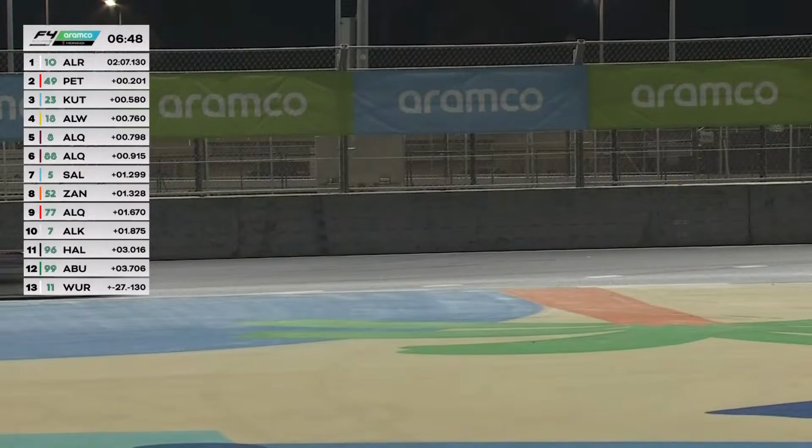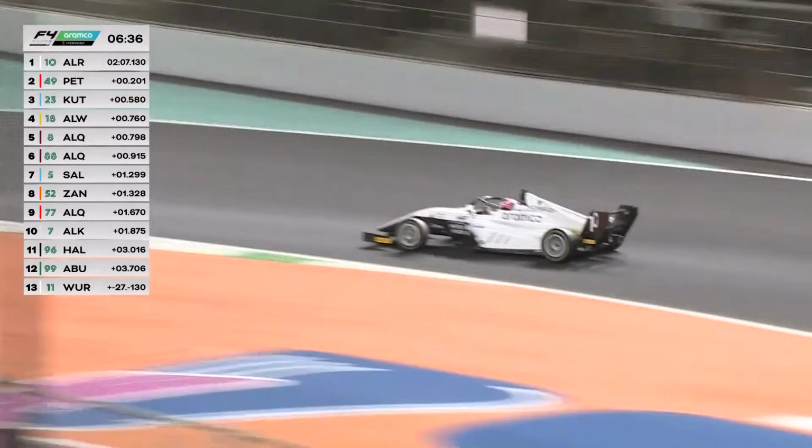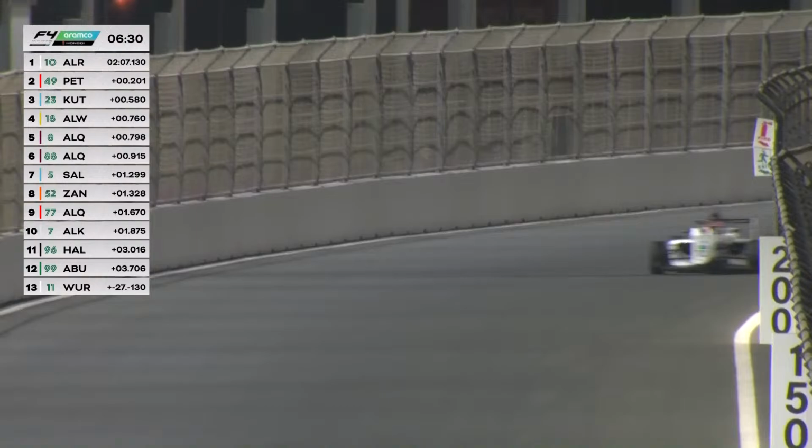Abdulla Al-Kubaisi in front of her sister Amna, in fifth and sixth. And Sakir, the winner of the last event, in seventh. Wow, what a lap from Rifai. Now Petrovic is on a cool down lap. And Rifai is improving again.